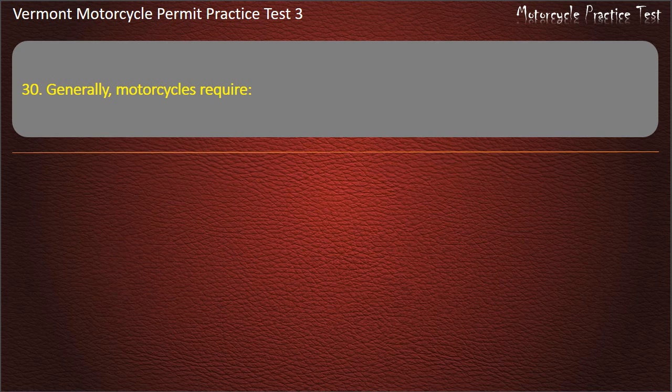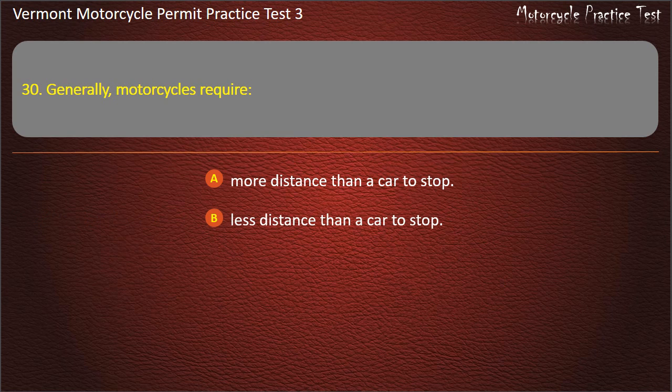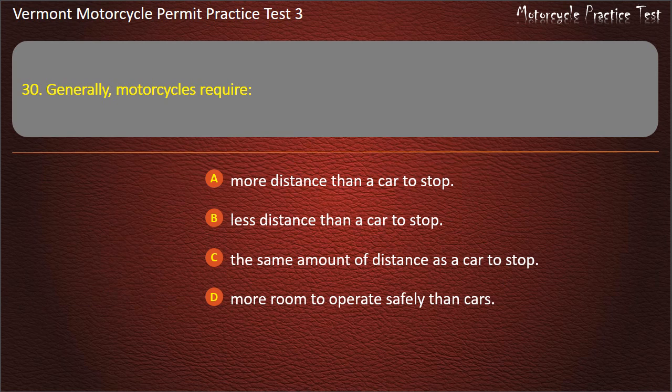Question 30. Generally, motorcycles require more distance than a car to stop. Less distance than a car to stop. The same amount of distance as a car to stop. More room to operate safely than cars. Answer. The same amount of distance as a car to stop.